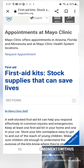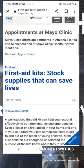Just to have it on hand, because I'm gonna tell you why. Certain medications are on back order or in short supply. One of my children takes a medication every single day that he needs, and guess what? On back order. Not only is it on back order, but last month when he got his medication, there was a little note. It just says it's the same pill, but the pill color has changed. So the medication is also changing.